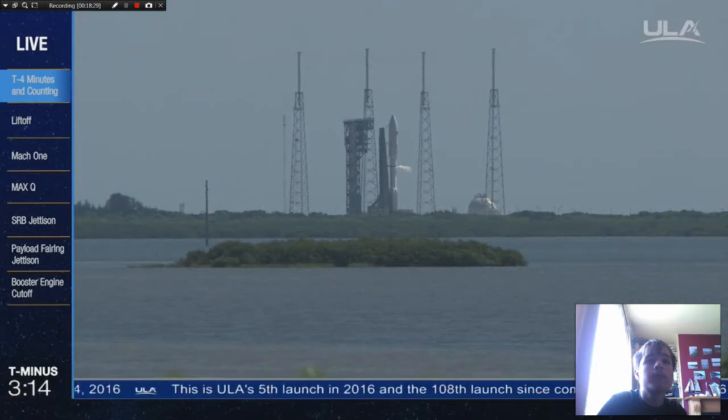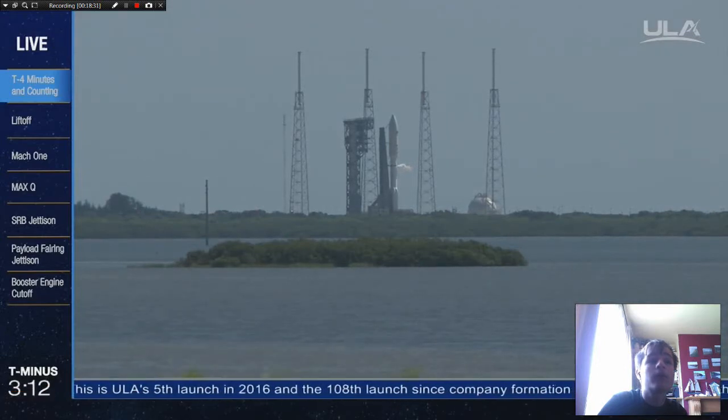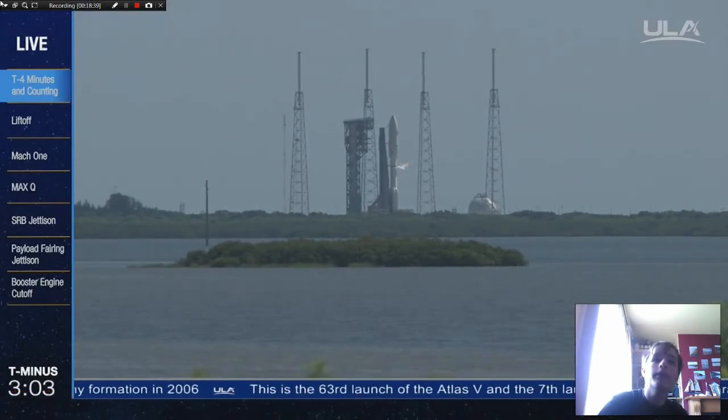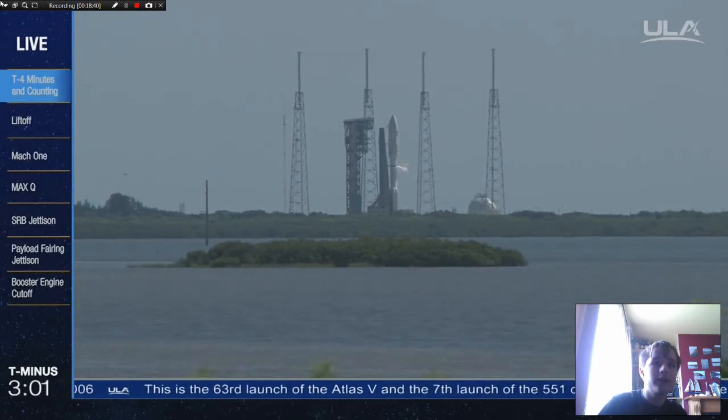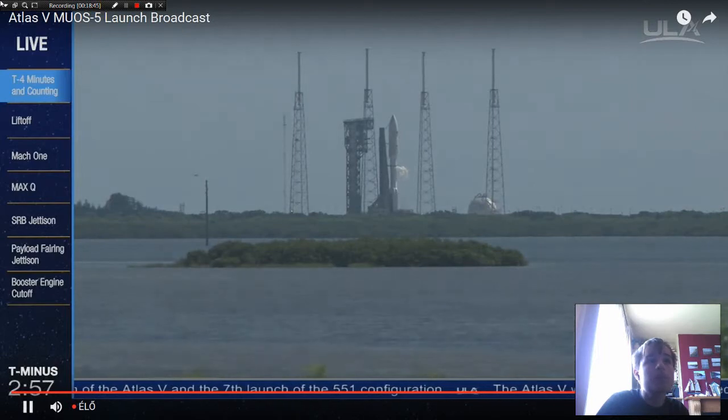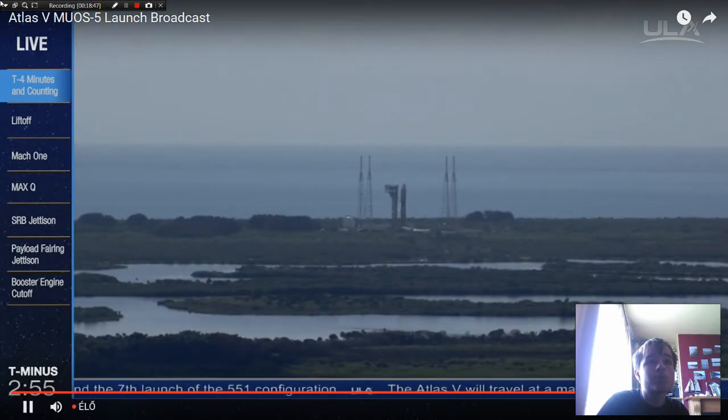T-minus 3 minutes and 12 seconds. See the crew access tower there. At least I believe that's what it's called. That's for Boeing's Starliner, I believe they're calling it. CST. Securing LO2 topping. Atlas tanks to flight pressure.